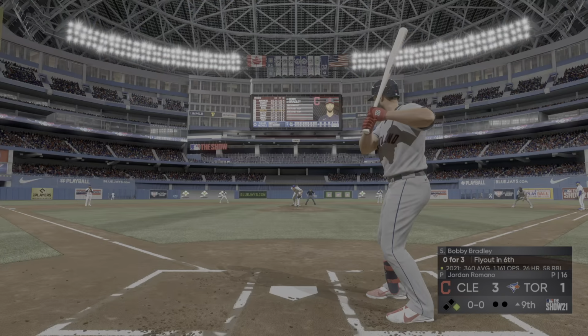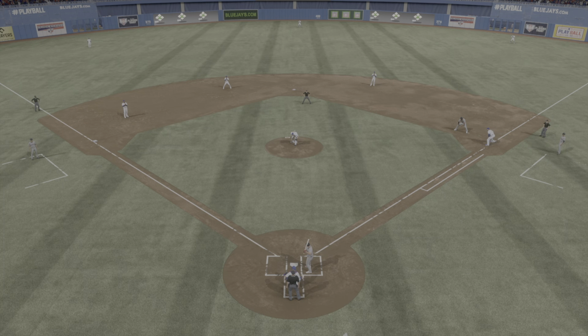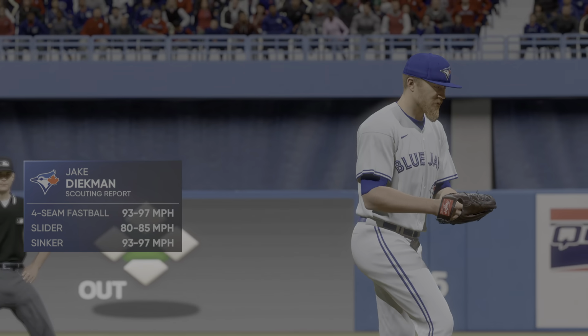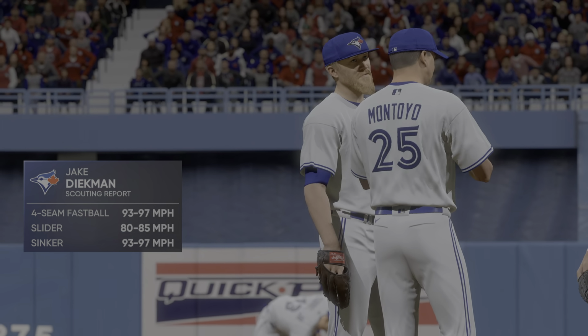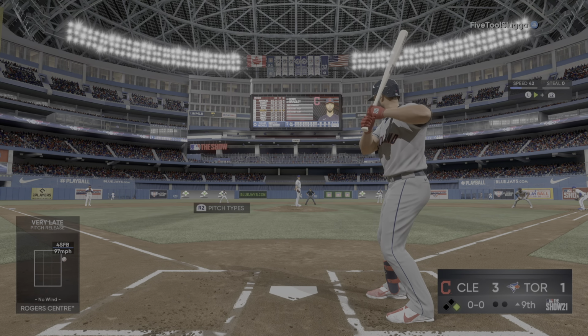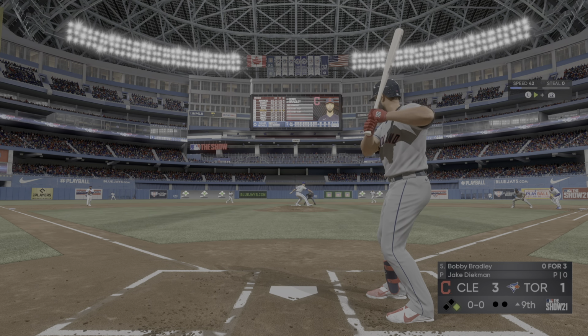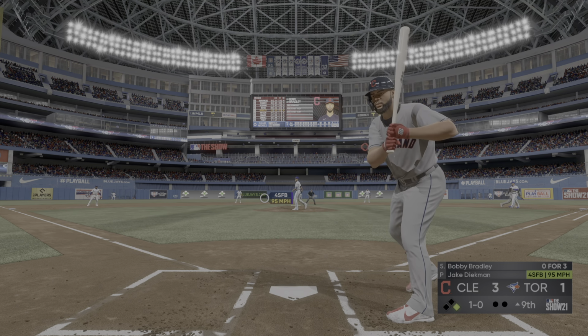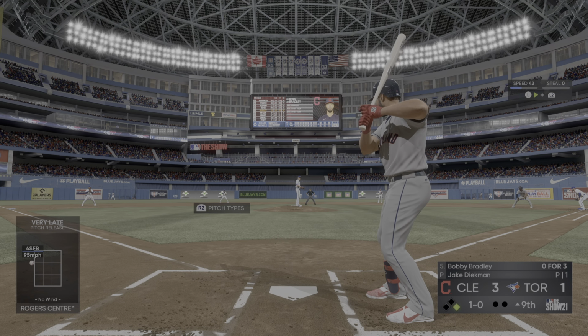The first baseman ready now is Bobby Bradley. Jake Diekman takes the ball here as he'll enter with a runner at first and nobody out. Number 35. Jake Diekman. Set and the pitch. Reyes aboard here at first with nobody out.